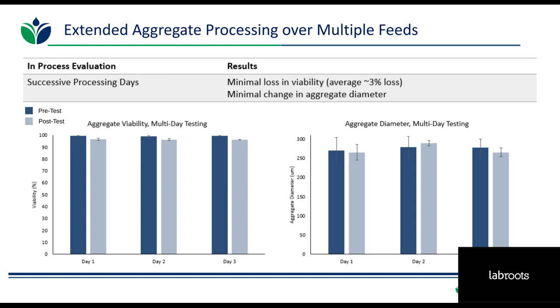Another thing we're interested in for our production process is processing the aggregates over multiple days over multiple media exchanges. And this is because, as Emily mentioned, our production process takes several days. So we want to be able to use the Rotea for multiple days if possible without any negative effects on our aggregates. And so during our testing, we processed the aggregates for multiple successive days in a row and observed a minimum loss in viability, as seen on the graph on the left here. Over 3 days, we would process the aggregates once each day with the Rotea, and we would see minimum change in viability after each processing at only about 3% loss in viability after each test.